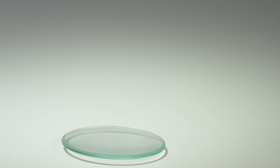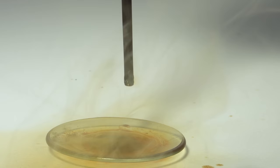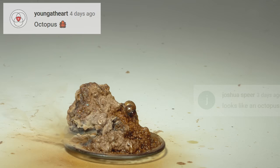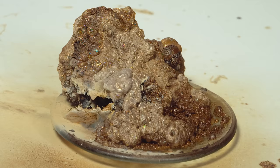Now take a look at these peculiar masses that result from the reaction of chromyl chloride with a solution of cobalt carbonyl in iron pentacarbonyl. A few viewers from the community tab comments told me they saw an octopus here. And what did you see? Perhaps it doesn't look that beautiful, but if we zoom in on it enough, we may see some truly amazing sights.